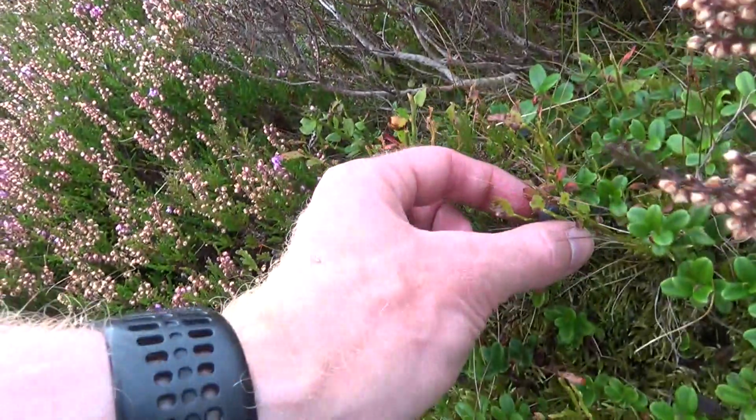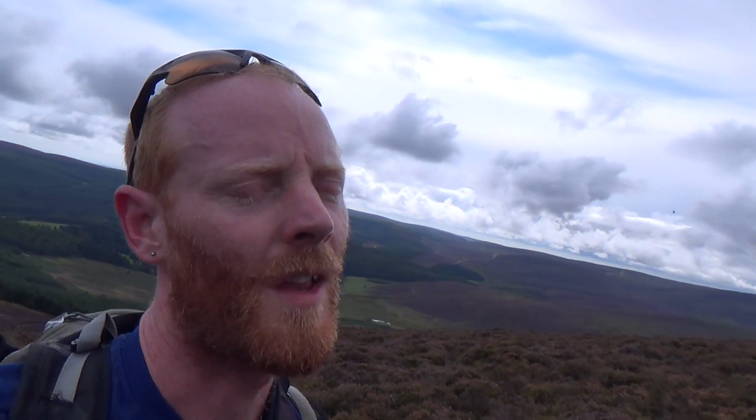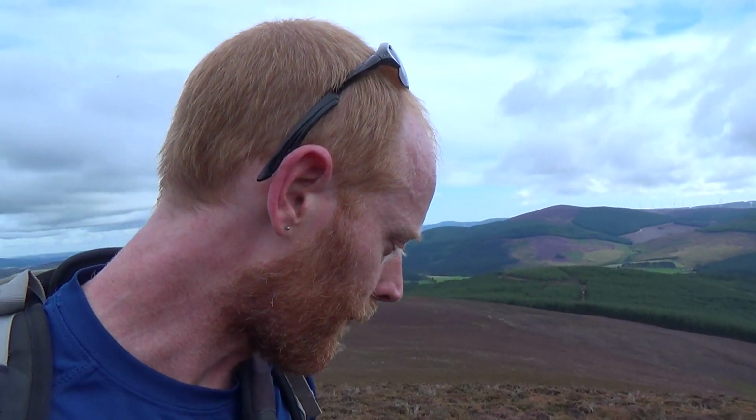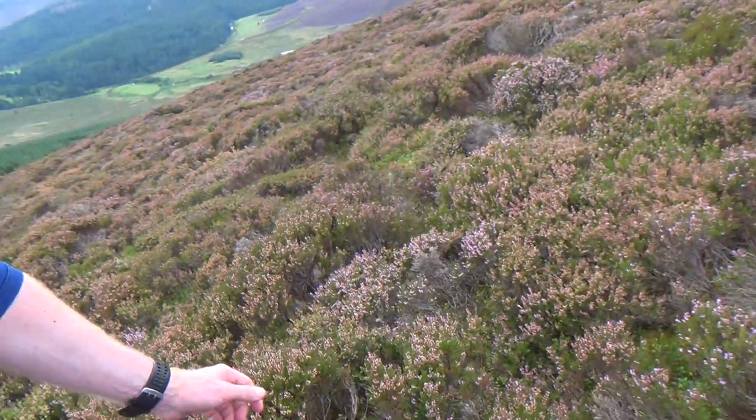Finally, come on. The heather seems to be winning out over blaeberry in this part of the world, but there's a few here. One good thing about summer is munching your way up the hill with blaeberries. Although it's much better to get a small handful of them as you're walking up and then have them all at once, and you get that much more intense flavour. Lovely stuff. We have been keeping an eye out all this way, and that's the first I've seen. Oh, there's more appearing now.